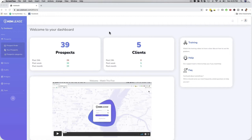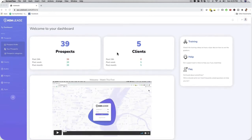ADALeadz platform so that you can see exactly what it does and how it works in action. Okay, now after you log in, this is the first screen that you see. There is a nice dashboard where you can see how many prospects you have right here. You can see how many clients you have. There's a link here to the training section, the help section, the FAQ, and there's also a welcome video waiting for you. Okay, now the meat of ADALeadz is all about lead generation, right?